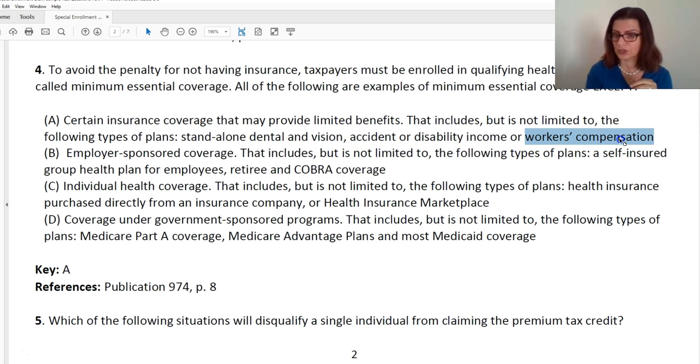Workers' compensation also doesn't qualify. Workers' compensation is something that the employer provides to their employees. Most states actually force employers to provide this. And workers' compensation is for people who get injured at work. So if you own a warehouse and a pallet falls on top of somebody, that person can go to the emergency room and you basically have to pay for that. That's what workers' compensation insurance is for.